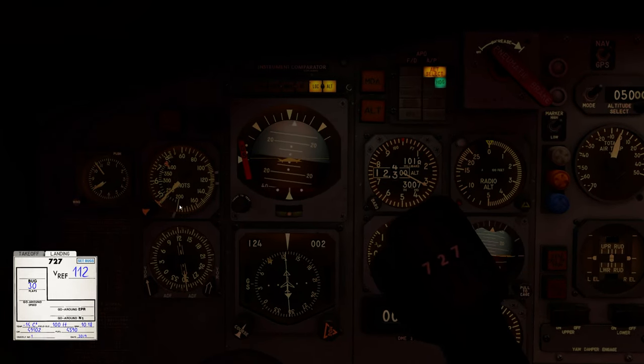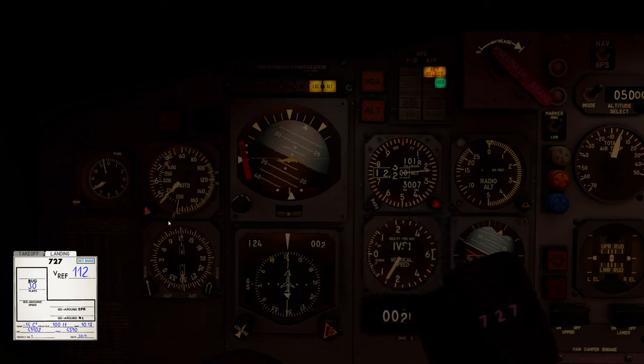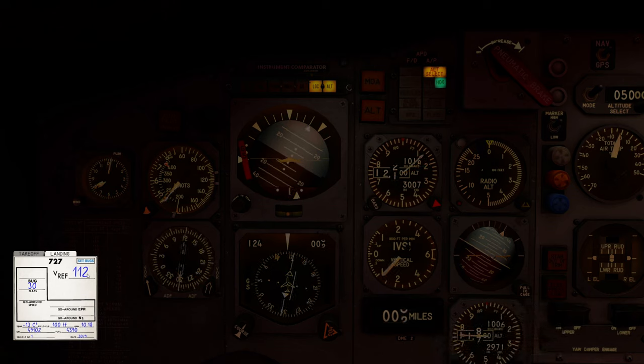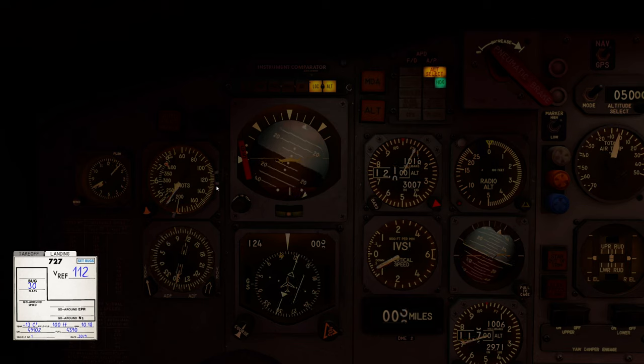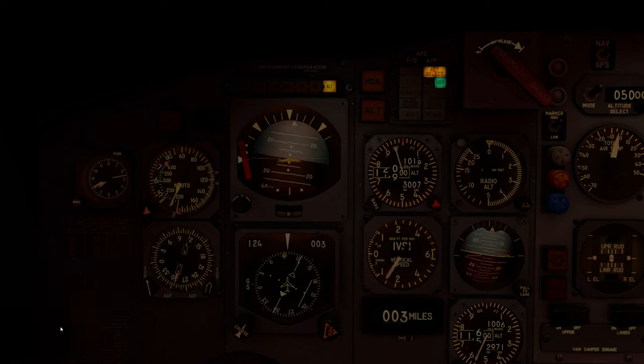Alrighty, where are we at? 12,000 feet, 250, let's slow down to 200, bring those flaps out again and get us down there faster. Set bugs, 112, plus 5 plus gusts. Gusts are like 20 something. So we're actually going to approach near touchdown at that second flag this time because of the gusts.